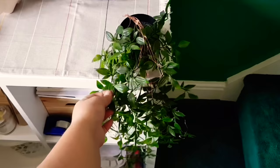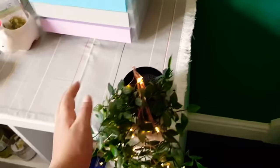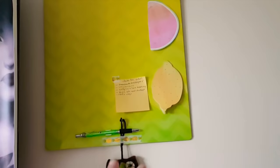I have another fake plant here. And I put some fairy lights over it to decorate it. I use these lights for photos and, you know, just decoration. And then let's start with the top. This used to be a wall calendar. Yeah, the calendar was already too old, so I just removed it and kept it so that I can stick some notes to it. And here I have my little felt owl.